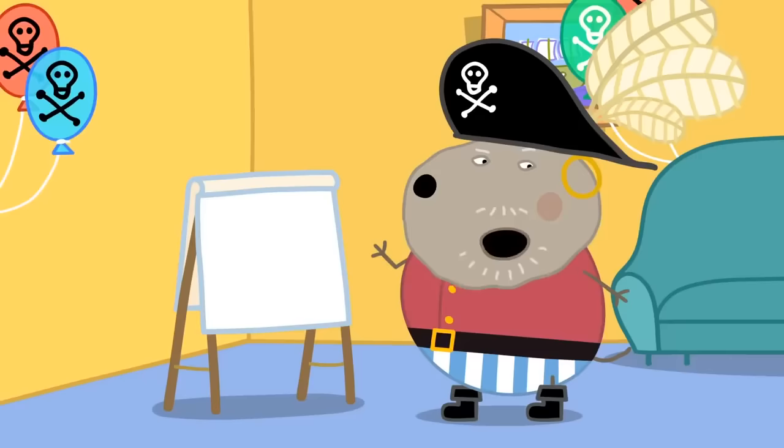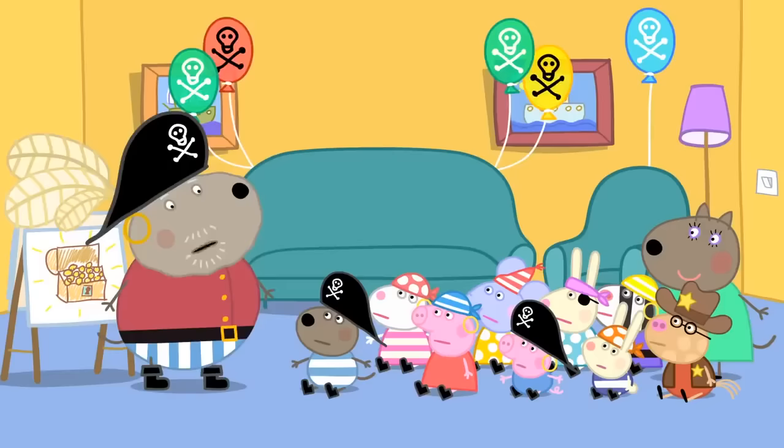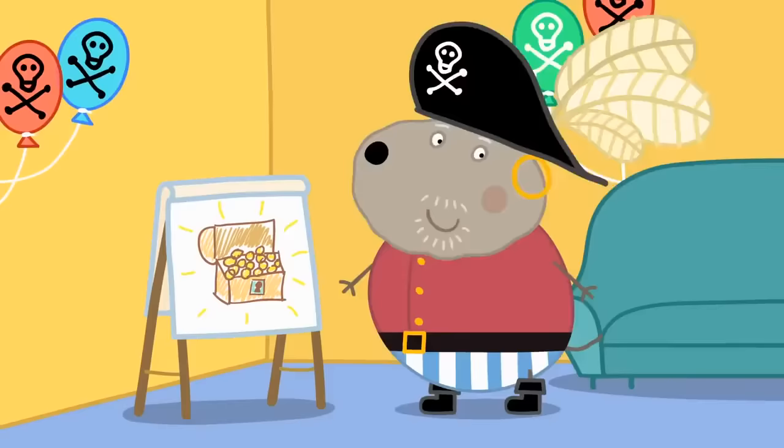Arr! Here be the plan. Time was, I had a heap of gold that was mine by right, but I was hornswoggled by one Captain Hog. What? Pirate talk is a bit difficult to understand. Captain Hog took my treasure. Ooh. The Captain Hog is a fearsome pirate. Some of you may already know him as Grandpa Pig. Ah, Grandpa Pig! The game is to go to Captain Hog's hideout and get back my treasure without being caught.